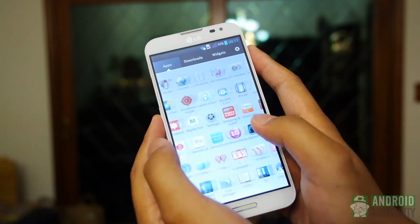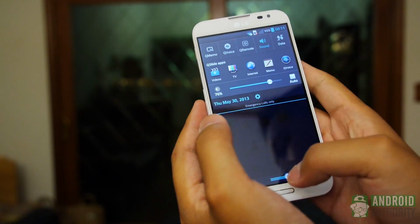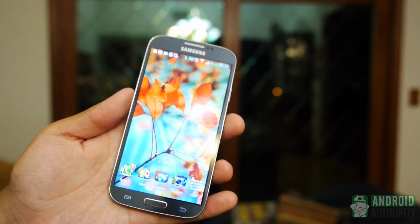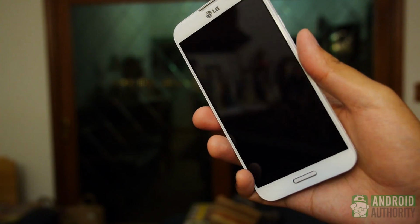Obviously, the Optimus G Pro is much harder to handle with one hand than the Galaxy S4 due to its larger and heavier size. While the S4 is the best handling 5-inch screen device available right now, the G Pro is a 5.5-inch screen device definitely meant to be handled mostly by two hands.